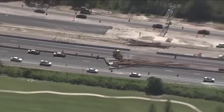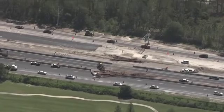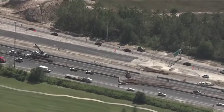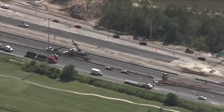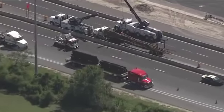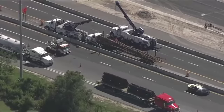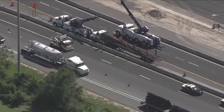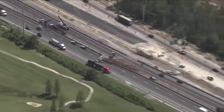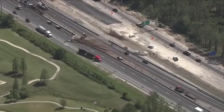What they're doing with traffic is they're routing it off onto a side part because there's construction up here, and they're exiting them off on State Road 52. I'm going to push in and show you. This is the truck that was hauling the logs. Somehow the load came loose after an accident, spilling them out onto the road. Highway Patrol does have the road closed off, and as we were flying up here from Tampa, the northbound lanes are backed up for miles.